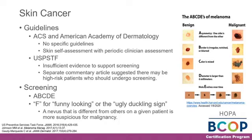So there's asymmetry, A for asymmetry. You can kind of see the difference in this picture here, nice and round here, asymmetric, kind of one side being different than the other. Border is irregular, so nice clear borders here in benign, very irregular here in the malignant form. Color, nice and uniform in a benign, mixed in a malignant, and then diameter. Larger than 6 millimeters is one of the best ways I've heard it described. It's larger than a pencil eraser head, for those of us who still have those. If you place the pencil head on it and it exceeds that size, that's when you get beyond that 6 millimeter range.